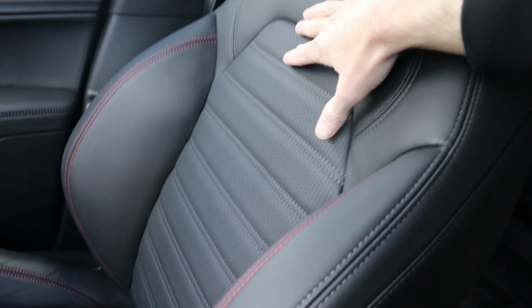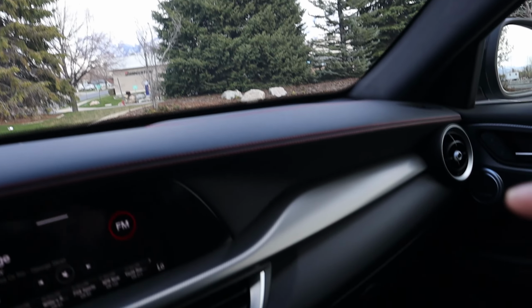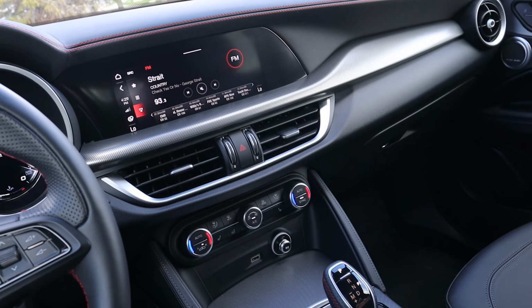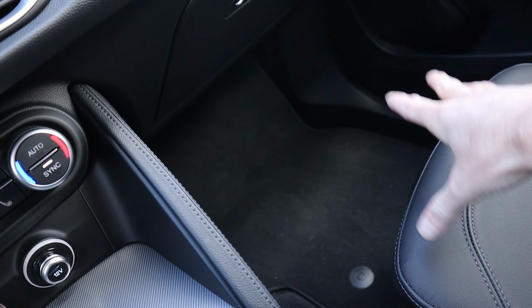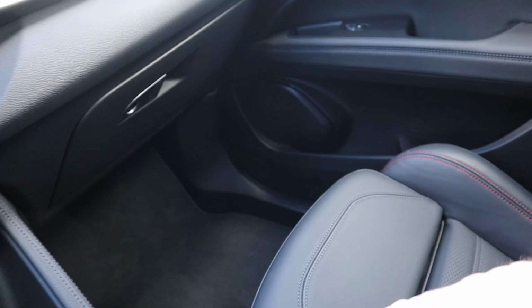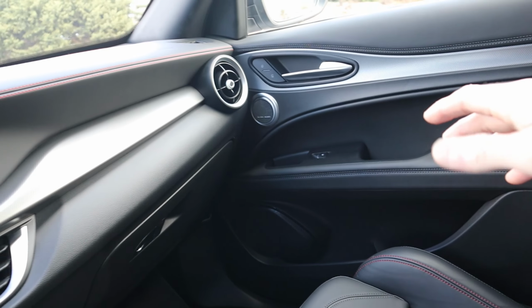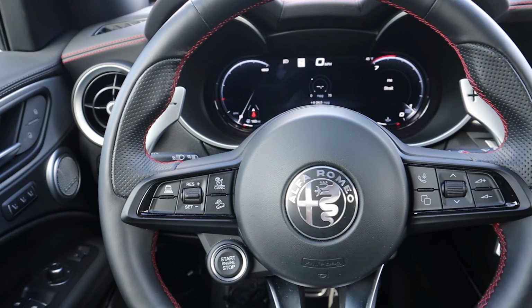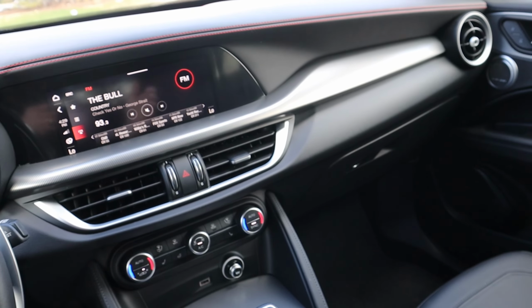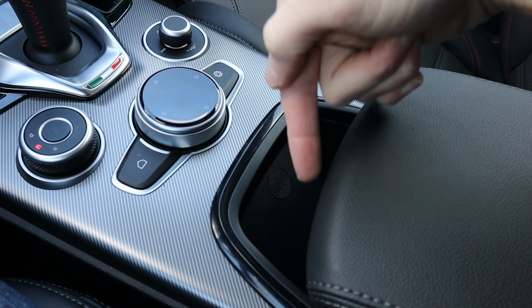Also, like I mentioned earlier, you do not get ventilated seats on the Stelvio. That's not even an option. You also don't get the option for a digital rear view camera mirror, and there's no real ambient lighting inside the vehicle. Yes, there is a setting inside this infotainment screen, but it mainly has to do with some of the cabin floor lighting and some of the lighting inside of the storage compartments, but there's no lighting located underneath here or inside of the door panel like you would find in a Mercedes or a BMW, which is a really nice touch and makes interior cabins look a little bit more luxurious, but you just don't have that in the Stelvio.